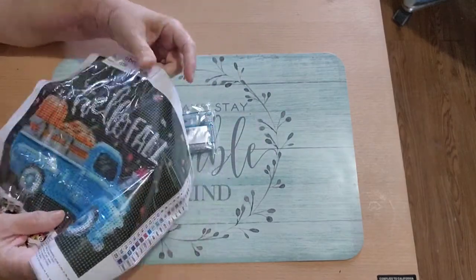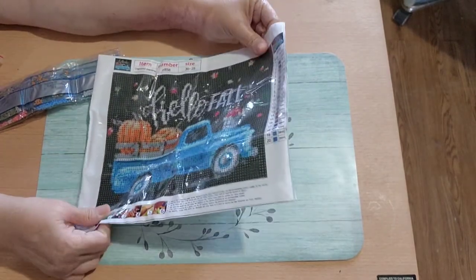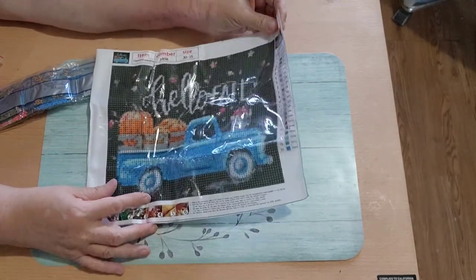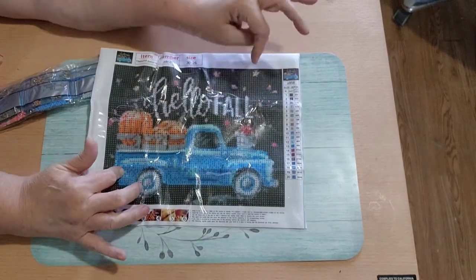Oh, this isn't even a 30 by 40, guys. You know, I noticed that it didn't say the size. I just assumed it was a 30 by 40. It is a 30 by 25. You know, that's fine. The image is still there. What I want from it is the truck.